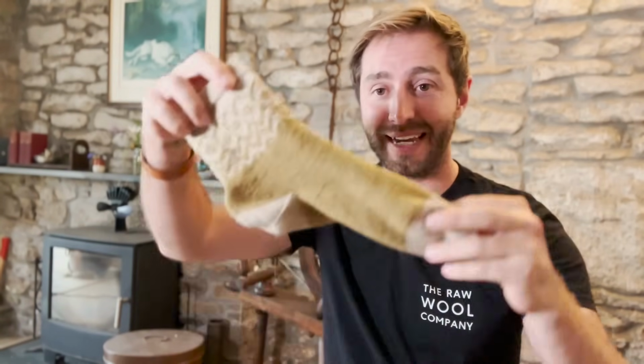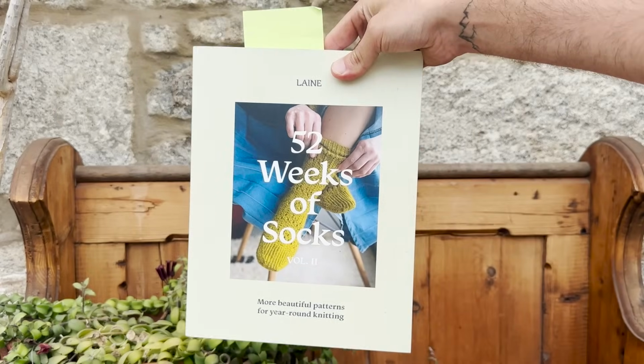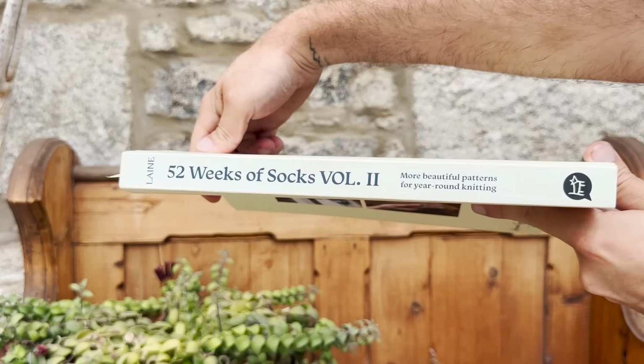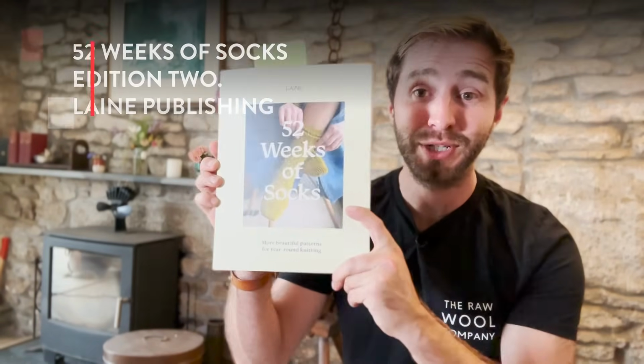So my next finished project is another sock. This is not my pattern. This is a pattern from 52 Weeks of Socks. I believe this is from edition 2. I'll pop here which edition it was, but it's 52 Weeks of Socks, which is by Laine Publishing. So I just went and grabbed the book because I forgot the name. It was edition 2 of the 52 Weeks of Socks by Laine Publishing.